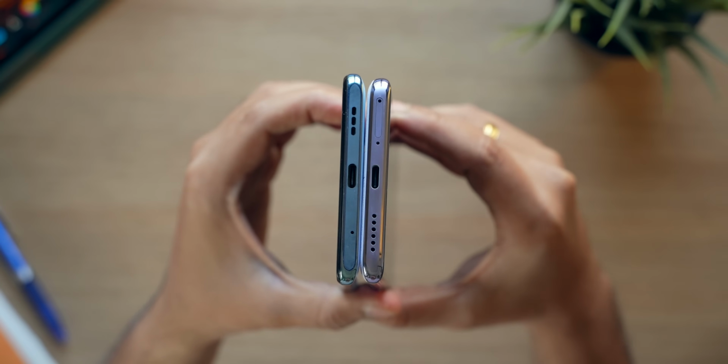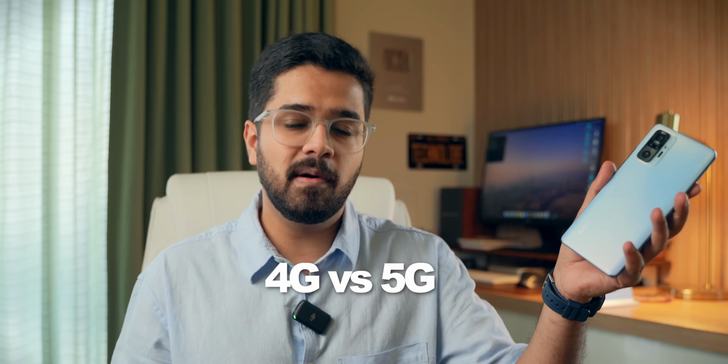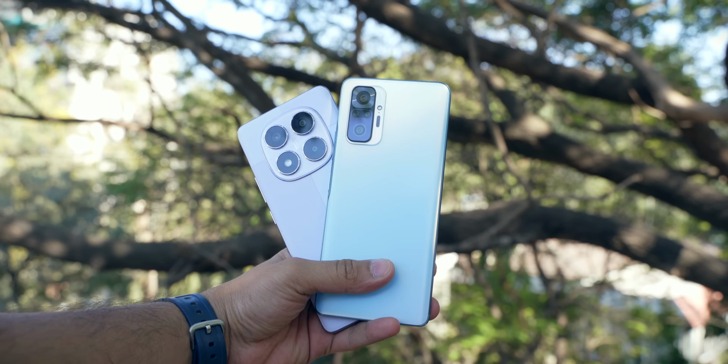This gets me to the little things. If we compare the speakers, Redmi Note 14 Pro definitely has better speakers as compared to Redmi Note 10 Pro. Redmi Note 10 Pro is a 4G smartphone as compared to 5G on Redmi Note 14 Pro. And then we come to the final point, that is the price.